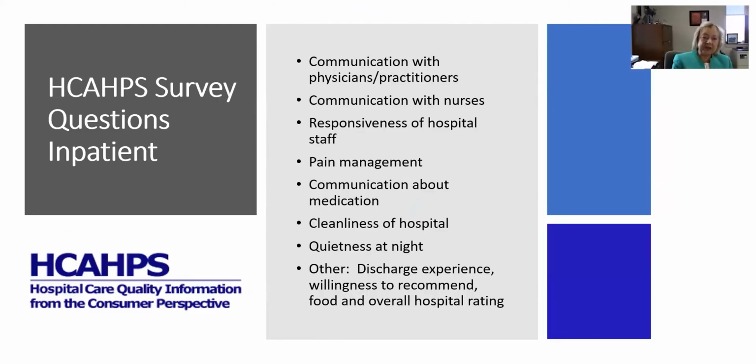So once again, it needs to focus around, if you're dealing particularly with inpatient HCAHPS, or if you're dealing with clinic surveys or swing bed, whatever it is, looking at these areas and looking at what you're focusing on, looking at your scores, and then talking with your team.